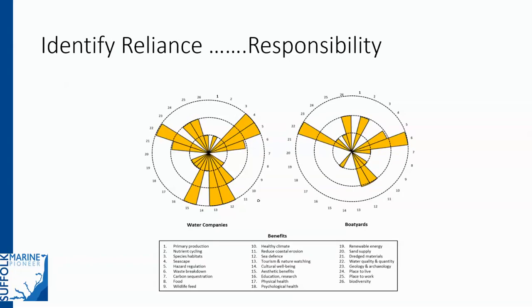On the right-hand side, you've got the perspective of the boatyards. The table at the bottom is the benefits that were identified by that participatory approach that I showed to you about 10 minutes ago. And what the radar plots indicate, from a scale of 0 being the center, 1 being the inner ring, 2 and 3 being the outer ring, is the relative reliance of each of these company types on these types of benefits. So in effect, the relationship between that organization and the benefits.